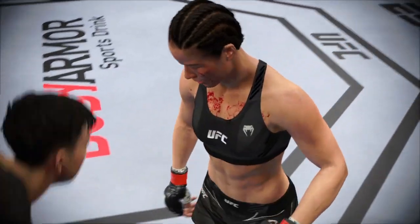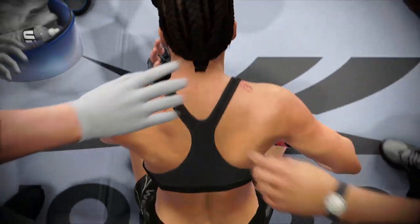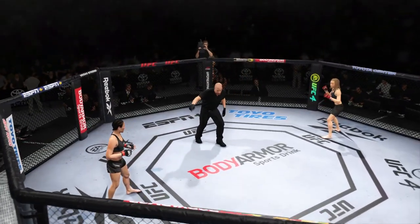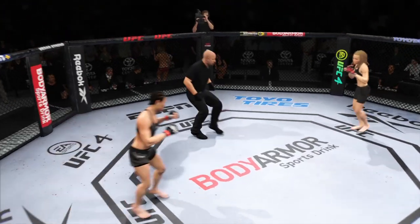Every punch landed to a kick. Whenever her opponent thought kicks, she would follow up with punches. It was a masterclass in striking over the course of that round. Round 2 underway.